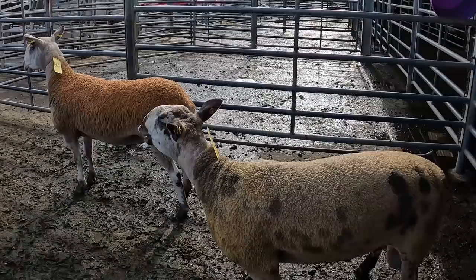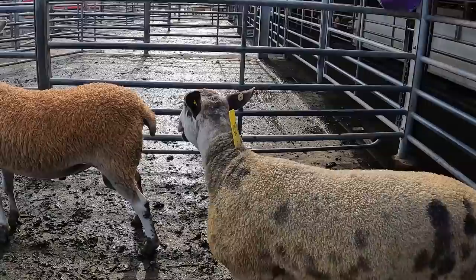Next up, see him looking ready for work. The lips up, he can smell the girls. Another Blue-faced Leicester shearling, two-year-old. When I say shearling, I'm talking about two-year-old sheep.